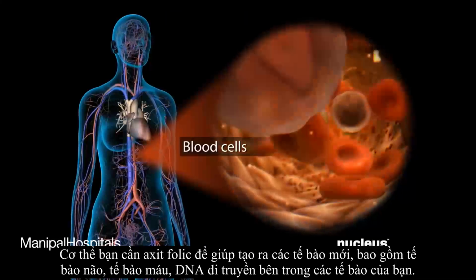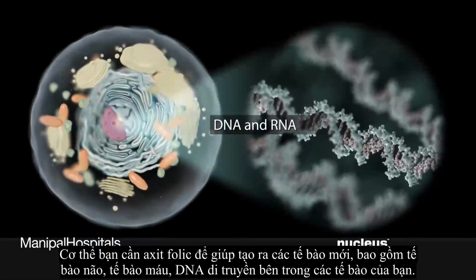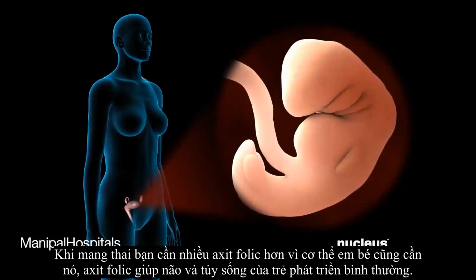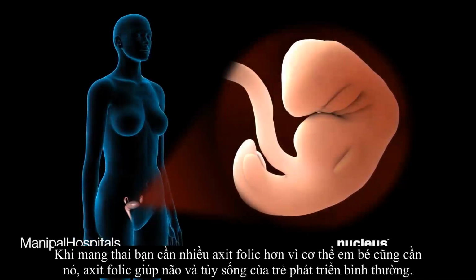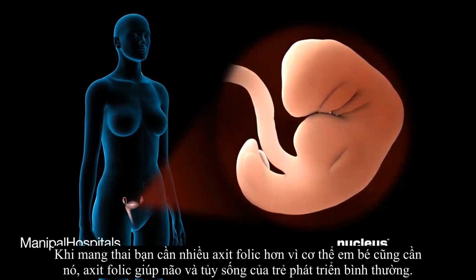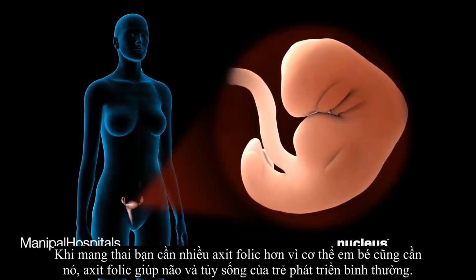blood cells, and DNA and RNA, the genetic material inside your cells. During pregnancy, you need even more folic acid because your baby's body needs it too. Folic acid helps your baby's brain and spinal cord develop normally.